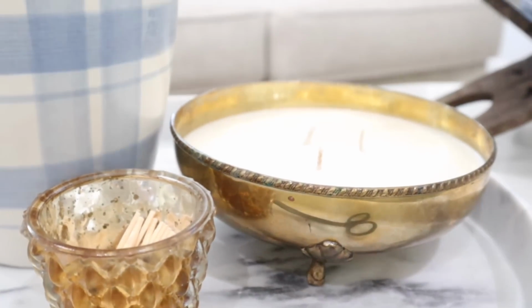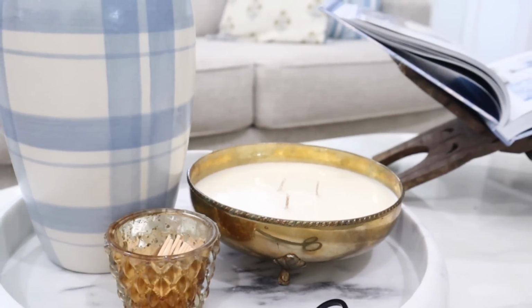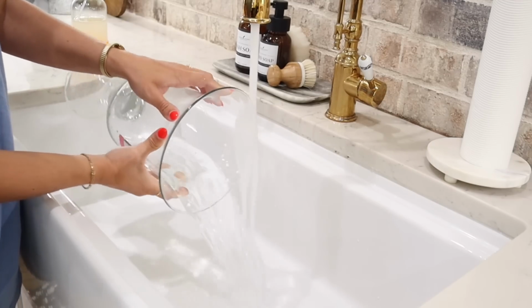This is going to be so pretty for every season, and this probably cost me a total of like $10 between the wax and everything. That little project probably took me the longest to do. The rest I just had to really do some cleaning up.